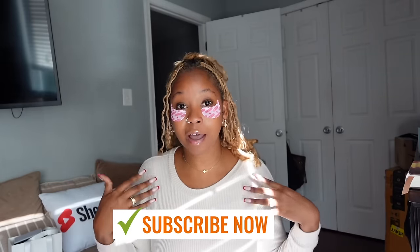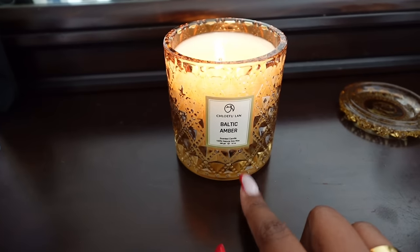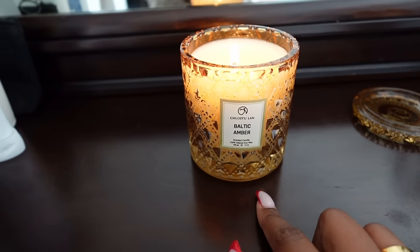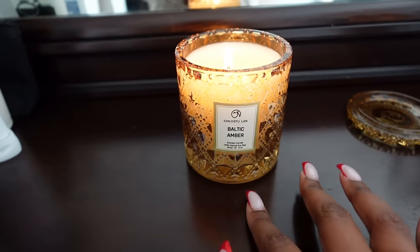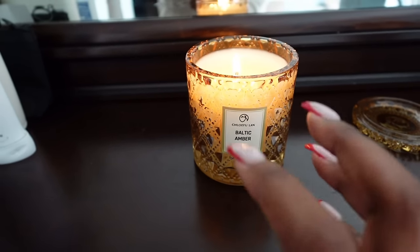But yeah, the next thing I'm going to be showing y'all is basically my candle that I have from, where did I get this from? Amazon. I was telling y'all earlier in the video how my room smelled so good, so I wanted to show y'all this candle if you were interested in it as well. It's the Baltic Amber candle. I think it's great for small spaces, like small rooms or the bathroom or something. It has a really fresh type of scent as well.